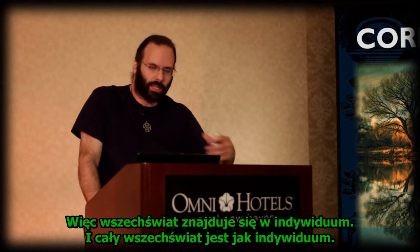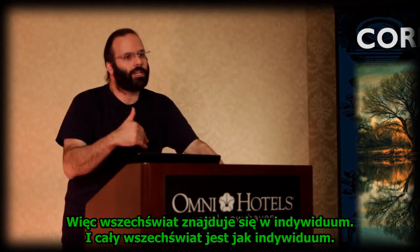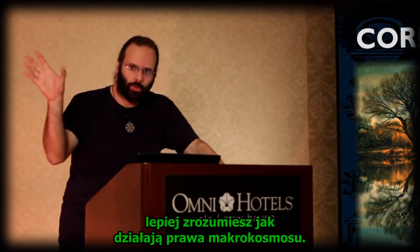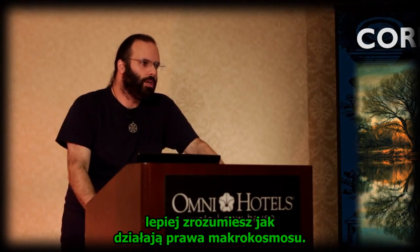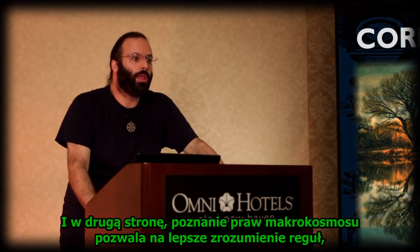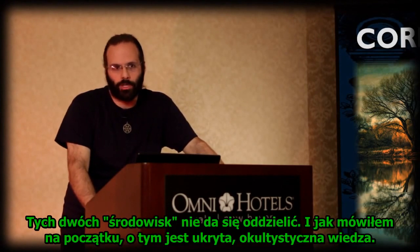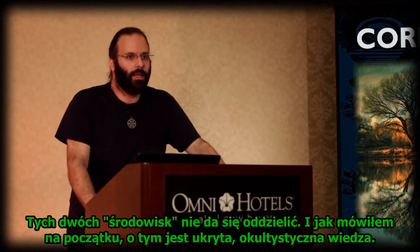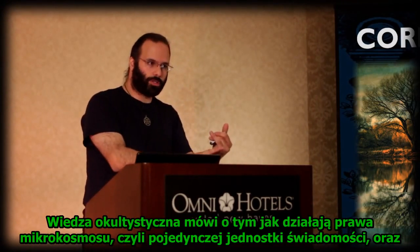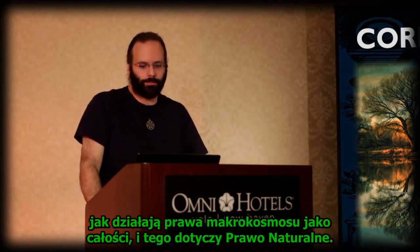So the universe is inside the individual, and the entire universe is like an individual. They're reflections of each other. To know the workings of the individual will help lead us to an understanding of the macrocosmic laws. Similarly, to learn the macrocosmic laws will help us to learn the way that consciousness within the individual functions. These two things cannot be separated from each other. And once again, as I said near the beginning, that's what occulted knowledge is. The knowledge of the occult is how the microcosmic world works, which is the individuated consciousness, and how the macrocosmic world works, which is natural law.